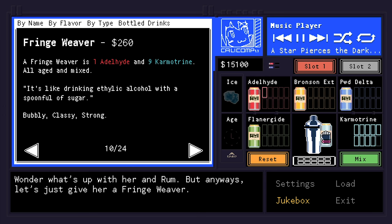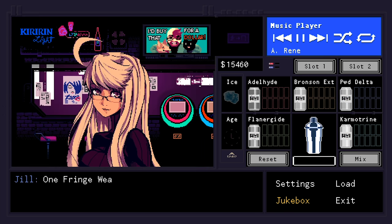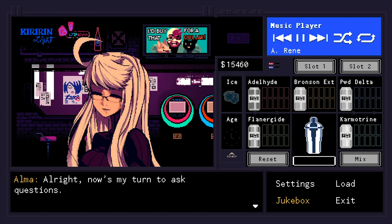It's like drinking ethylic alcohol with a spoonful of sugar. Might as well make it big. No, that's it. All aged and mixed. One extra big fringe weaver for my favorite friend. So what kind of memories do you have with rum? Nothing you need to worry about. Okay. Yeah, we don't bribe. If you want to share, you share. If you don't, I'm not gonna, be like, hey, please share with me. Especially because we're not really friends, right? We're a client and a bartender.